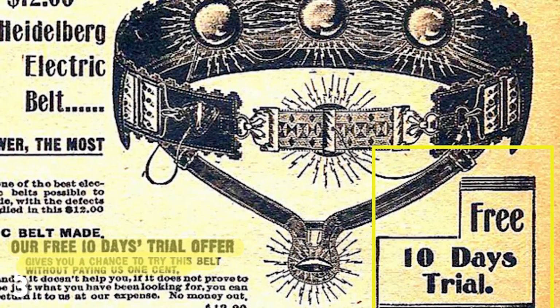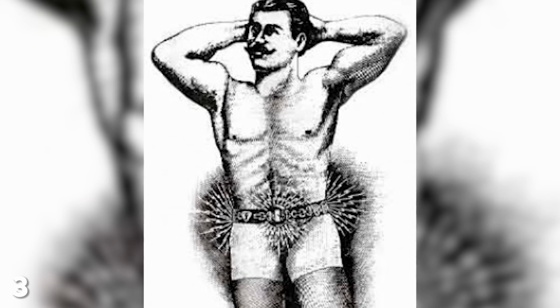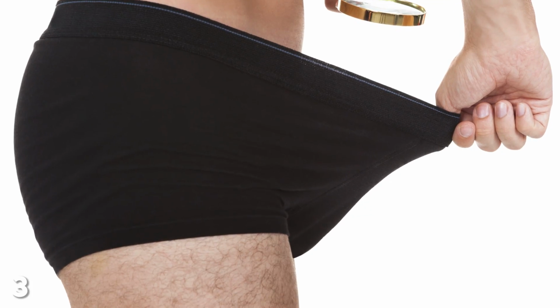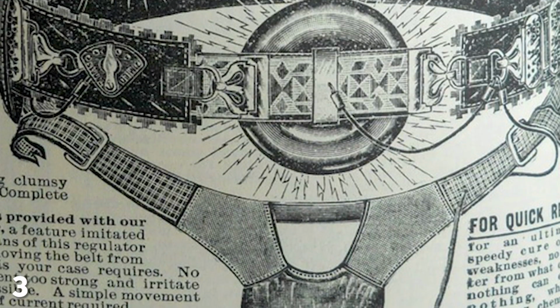But the most disturbing part is that any dissatisfied customers could return the belt after 10 days trial for a full refund. Let's hope they at least wipe the things down before selling them on to some other flaccid, anxious man. Because if you're gonna zap your junk, you don't want to do it using a secondhand ball shocker.